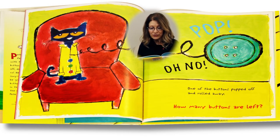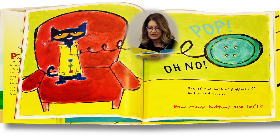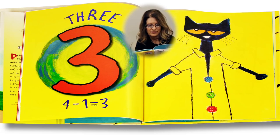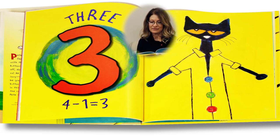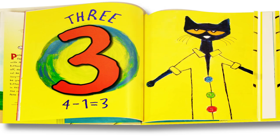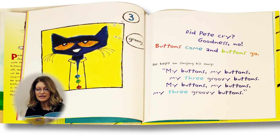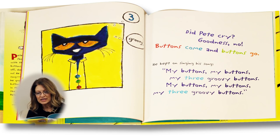Pop! Oh no! One of the buttons popped off and rolled away. How many buttons are left? 3. 4 minus 1 is 3. 1, 2, 3. Did Pete cry? Goodness no. Buttons come and buttons go. He kept on singing his song.